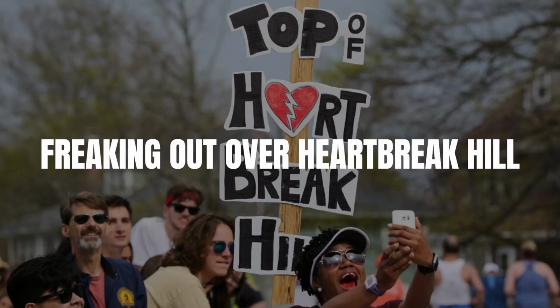Hill repeats are great to sprinkle into your training at the beginning of your training cycle, January and February, about once or twice a month, but as you get into the thick of training, you'll want to get more focused. The next mistake in preparing for Boston is freaking out over Heartbreak Hill.